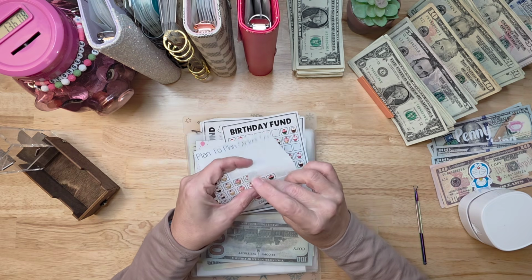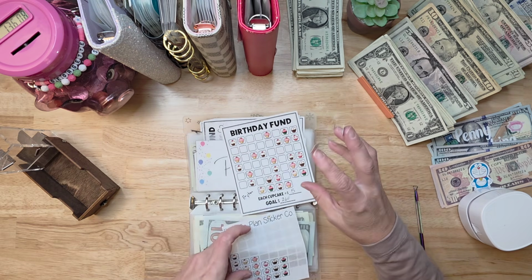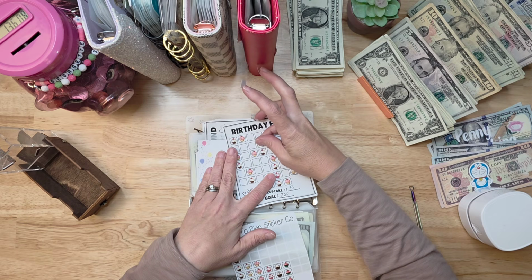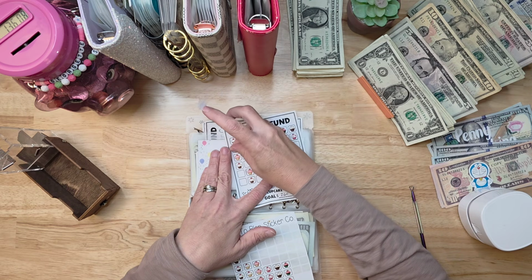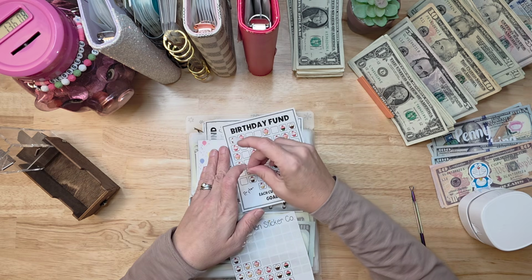So let's grab 4 cupcakes for Peyton. And we're going to put them on his birthday fund here. This right here is not a savings challenge. It is just a fun sticker tracker.